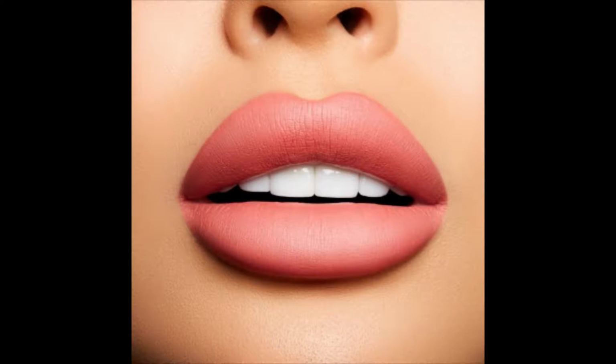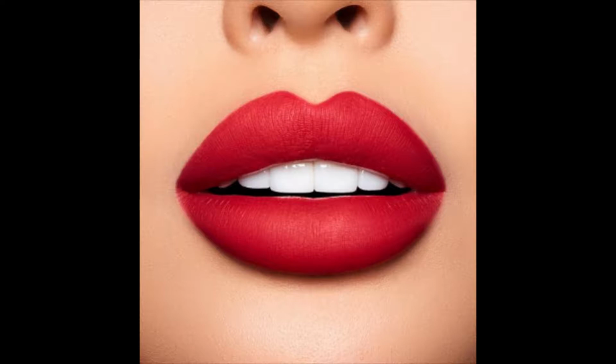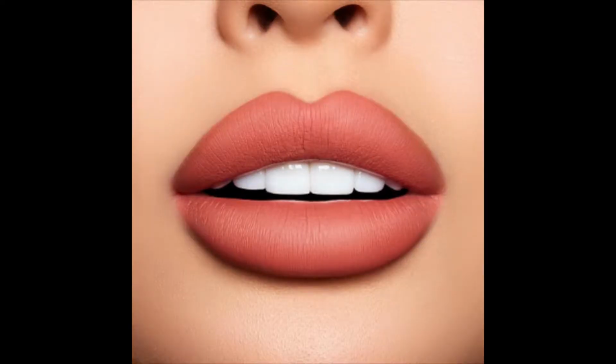Dominique Cosmetics has come out with a collection of cream matte liquid lipsticks. The lipsticks are long-wearing, long-lasting, and have a non-drying formula. There are 4 shades, and they sell for $18 each, or you can buy the bundle of all 4 for $60.